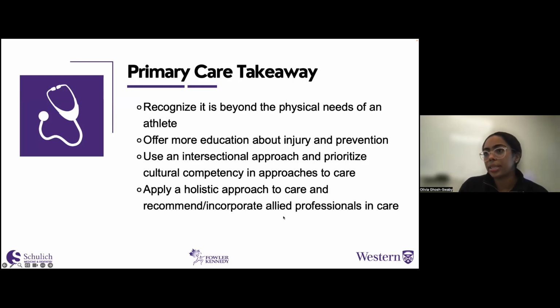And so here are those key takeaways. Recognize it's beyond the physical needs. I did talk about my injury, but that wasn't really the crux of what I went through. It was all the other things around it and how I had access to certain things versus others. Education, a recurring theme. Why did the injury happen? What could have been done to prevent it and prevent it happening again? And how can that dictate your care? Where are you within your own education? And how best do I communicate that with you?